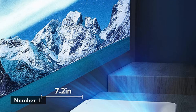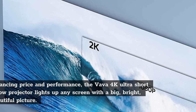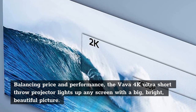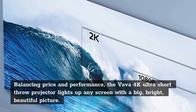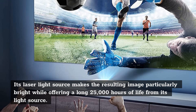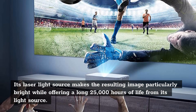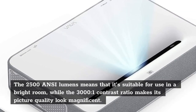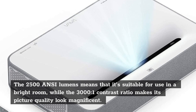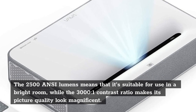Number 1. VAVA 4K Ultra Short Throw Laser Projector. Balancing price and performance, the VAVA 4K Ultra Short Throw Projector lights up any screen with a big, bright, beautiful picture. Its laser light source makes the resulting image particularly bright while offering a long 25,000 hours of life from its light source. The 2500 ANSI lumens means that it's suitable for use in a bright room, while the 3000:1 contrast ratio makes its picture quality look magnificent.